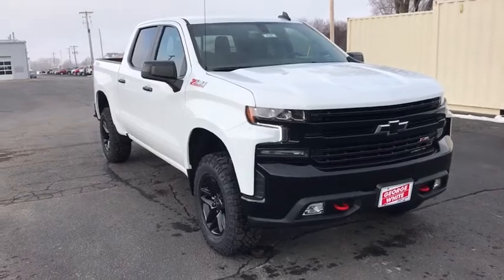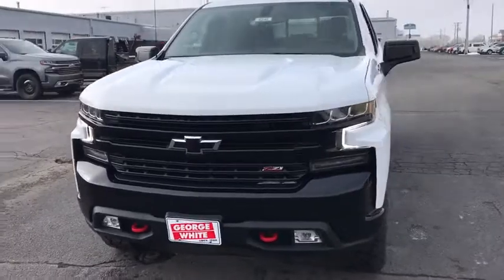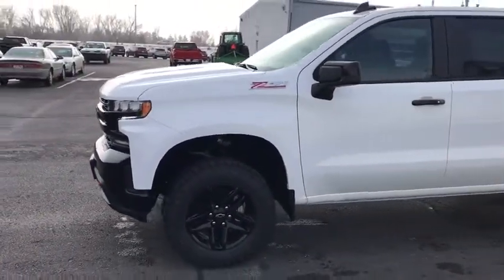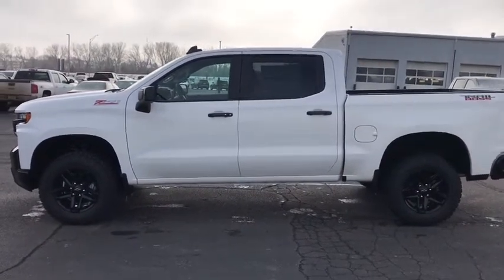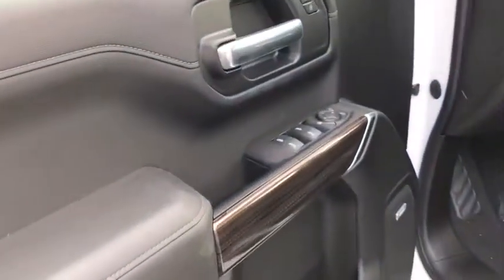Take a ride in 2021 Chevrolet Silverado 1500. The Chevy Silverado 1500 is the perfect combination of functionality, reliability, and technology. The impressive interior is simply another reason that the Chevy Silverado is a top choice among truck buyers. Here are some of this vehicle's great options.